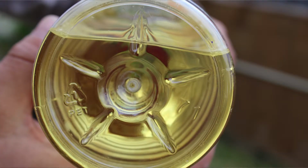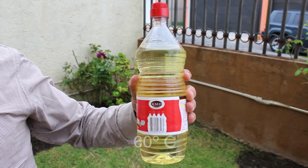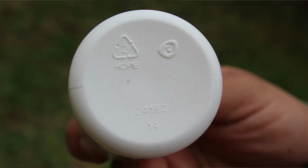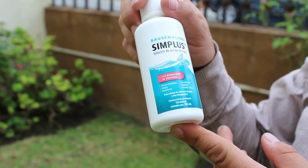So, number 1 signifies that the product is made of polyethylene terephthalate, a very resistant plastic, but only up to 60 degrees Celsius. Otherwise, it begins to lose stiffness. Number 2 is used for products made of high-density polyethylene, a material especially good at resisting a large number of chemicals, with a maximum use temperature between 80 and 100 degrees Celsius.